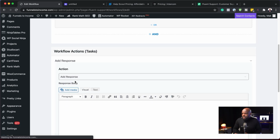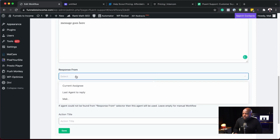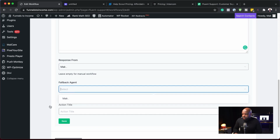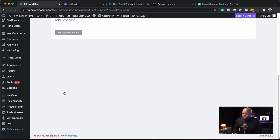So in this example, let's say I want to add a response. And then I can just add my message here. Okay, so that could be my message. And then I can go on to say reply from, and I could say, okay, from Mac, and I can say fallback agent. If I had more agents, I can just add them over here. But at the moment, I only have myself. And I can also add a title here. So once I'm happy with that, let's just say test for this title, and I'm going to hit save.